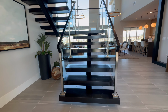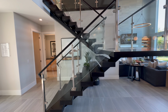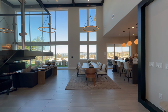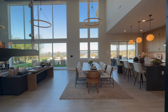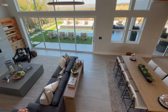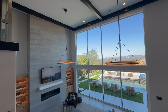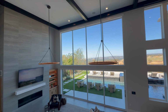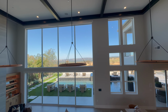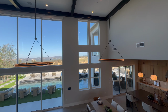Now, this is not a standard feature. It's going to run you 6 figures, but it is a gorgeous statement piece if you're looking for that wow factor. As we come into the home, we're going to have an expansive common space, again with 20-foot ceilings throughout. You're going to have this whole back side of windows. That is also a structural upgrade that runs about $60,000 to $70,000, but with these views, that is the wow factor that you're aiming for.